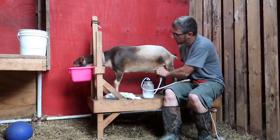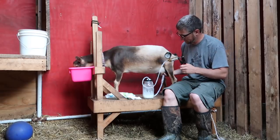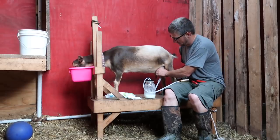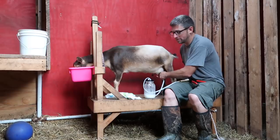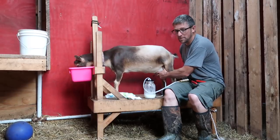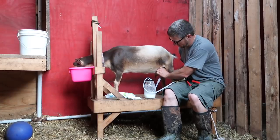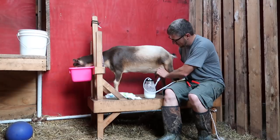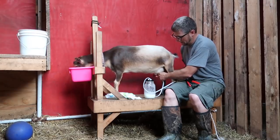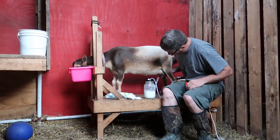You're becoming such a good milker, Willow. This is Willow's second freshening. And what a world of difference it is milking her from last year and even from the beginning of this year. I know a lot of people don't like seeing me use this hand milker, but man, it has made a world of difference with her. And it's made milking a lot more enjoyable for me too.